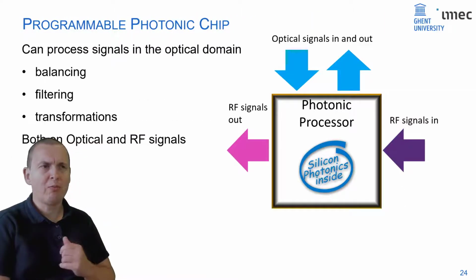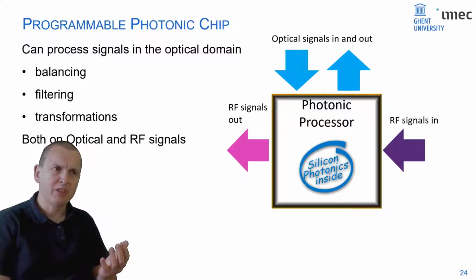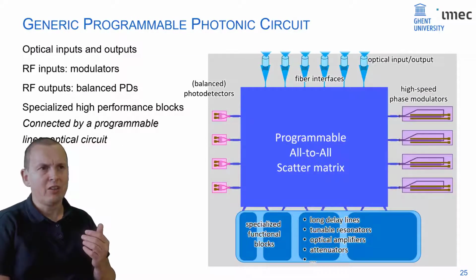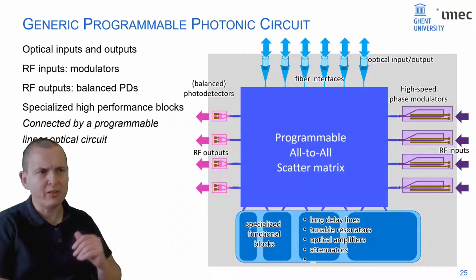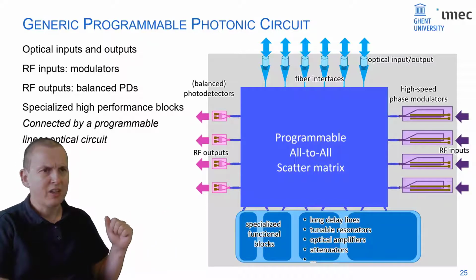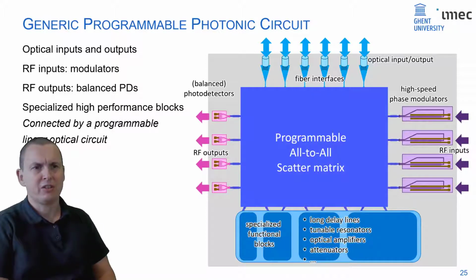Now, a programmable chip would look a bit like this. A black box, where you have optical signals going in and out, and the box processes the signals, but not just optical signals, also high-speed electrical signals, radio frequency signals. If you look at that in a bit more detail, the optical interfaces are, for instance, an optical fiber array. But for the high-speed electrical interfaces, essentially the electrical signals coming in from the right here in this picture would immediately be translated into optical signals by phase modulators. And at the output, the optical signals would then be converted again into RF signals.